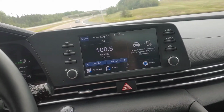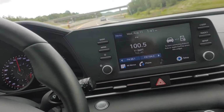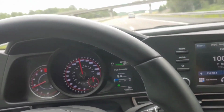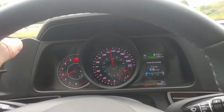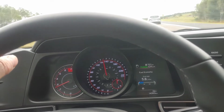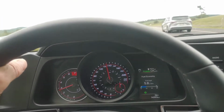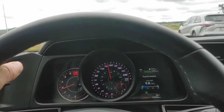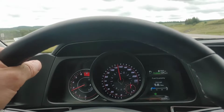I'm not going to do a feature on this car, but it is very comfortable, very smooth, and my range on here, I gassed up before I left, and it did not cost a lot of money. My range was, I think, 750 or 760 kilometers for a tank. I mean, that's some good economy.